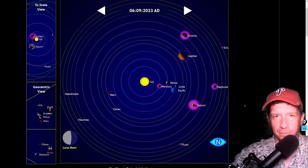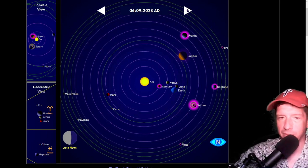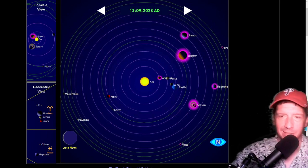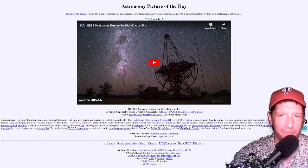Next, our solar system forecast. Here's where things are today. Let's move this ahead 1 week. That's where things will be on the 13th. We will have a little thin crescent waning moon there as we approach the September new moon, my favorite phase.